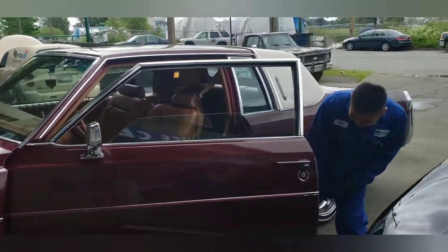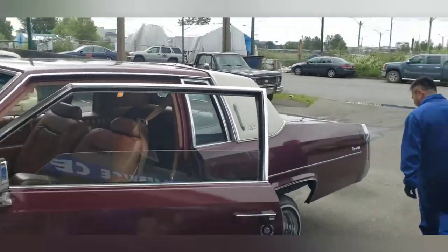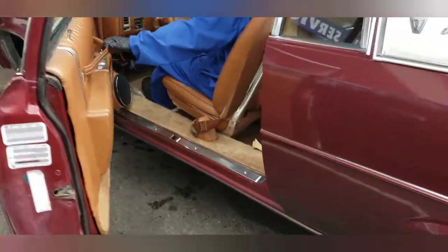Ochenta. Coupe DeVille. It's a Cadillac. Marito, marito.